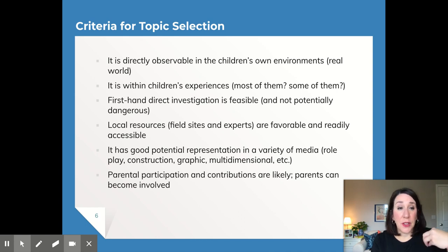We need to be able to do firsthand investigation. And that means if you're doing pizza, you need to be able to bake a pizza in your classroom or at your school, or go visit a place where pizzas are being made. There needs to be some way of being involved firsthand in the investigation. Local resources are favorable and readily accessible. So we live in a great place for all kinds of experts. There are people who know all about bugs at the university. There are people who know all about farming at the Farm Bureau.